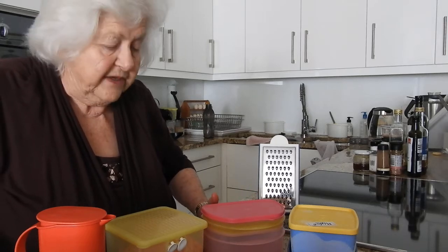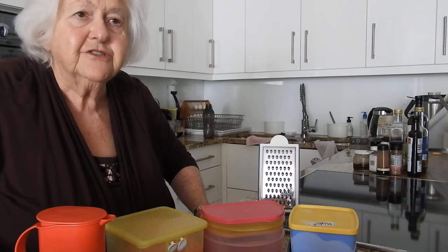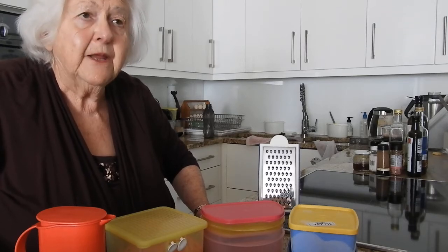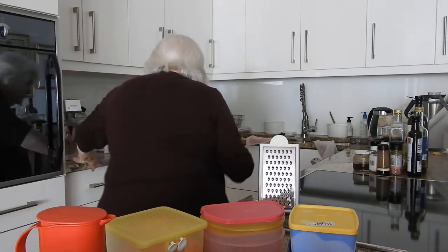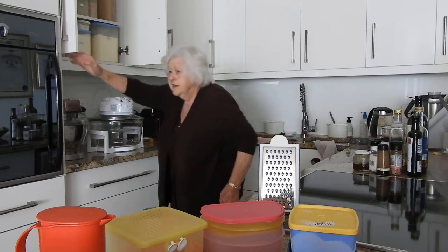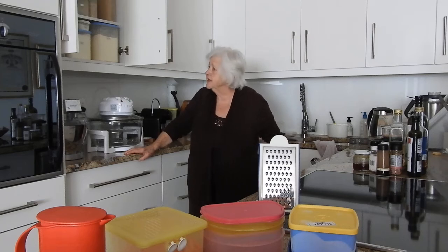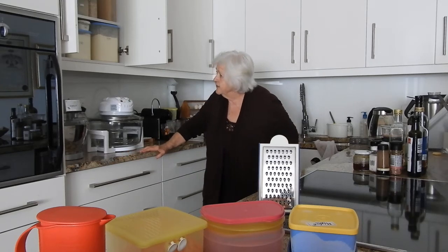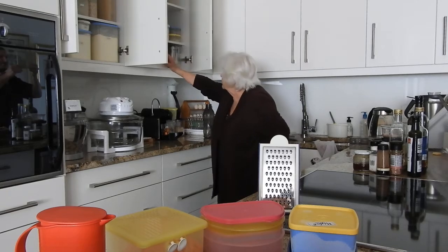So today I'm going to tell you about 5 of my favorite products, and I'm going to start off with my space savers, which I believe no home can be without. As you see in my cupboard, beautifully stacked. Now that I live alone, I need smaller containers, so it's not as many as used to be. As you get older, things get less.